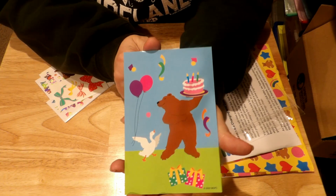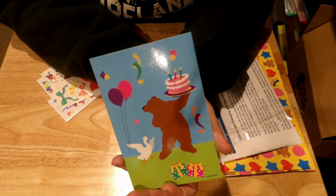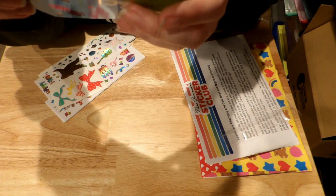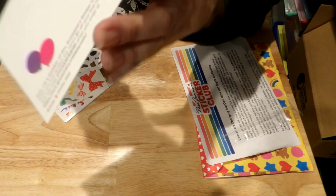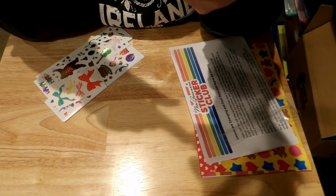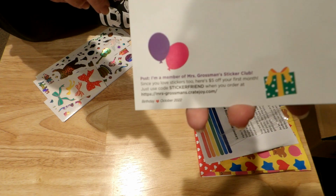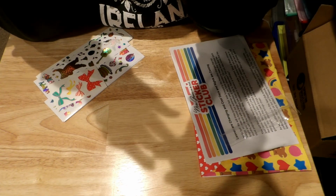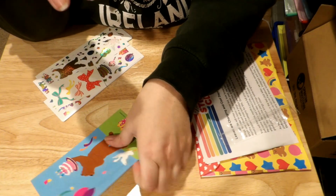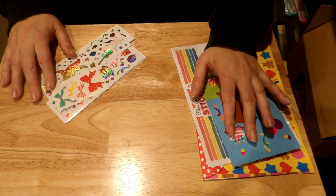Of course, all these packs come with a postcard. So if you collect postcards or swap postcards, this is a perfect gift, as well as you can send your friend $5 off your first month order, I believe. I'm not sure if all of them are the same. I can't think right away if all of them are the same. But that's the first thing.